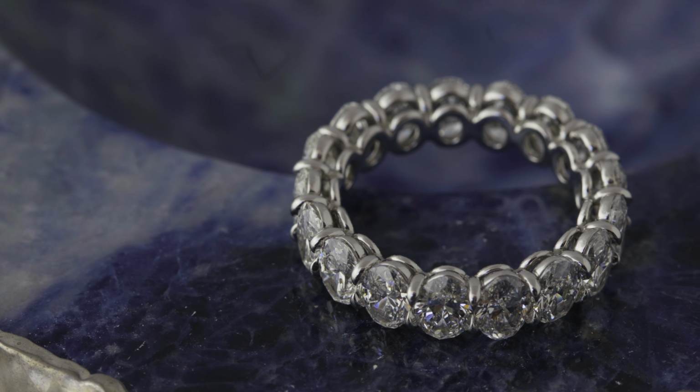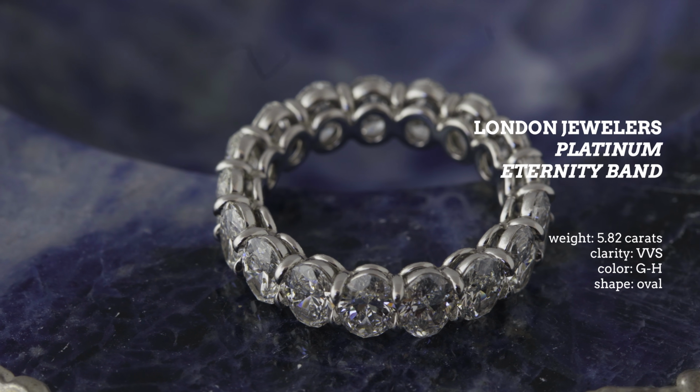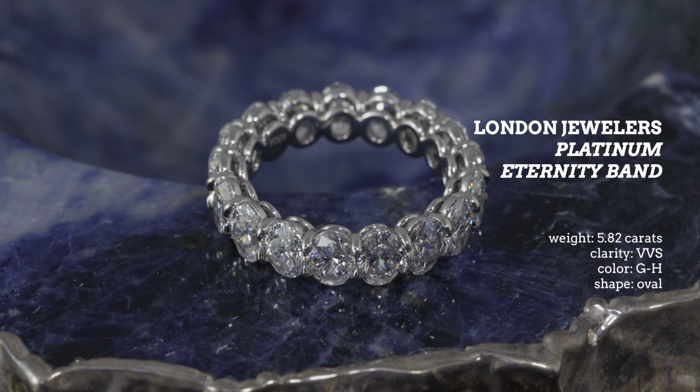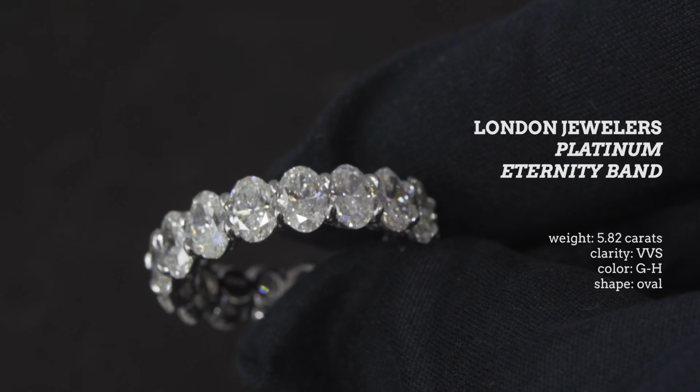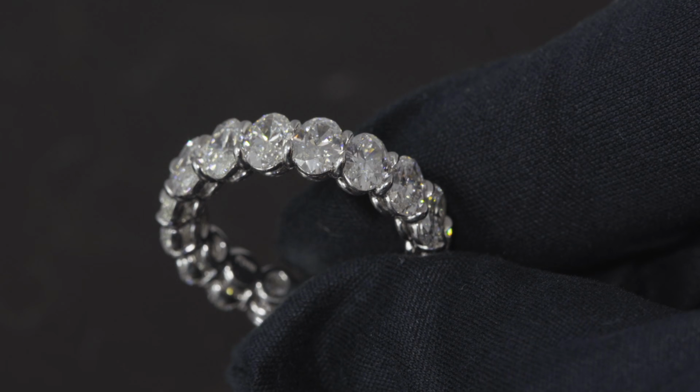This platinum eternity band features 17 ovals in a total of 5.82 carats. The ovals feature G through H coloring and VVS clarity. While eternity bands are not everyone's style, I think this one is absolutely beautiful and the oval shape is gorgeous.